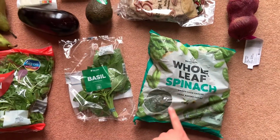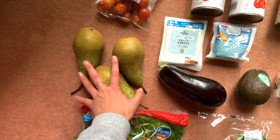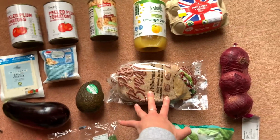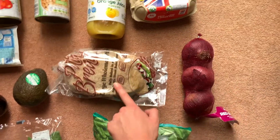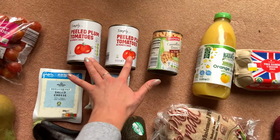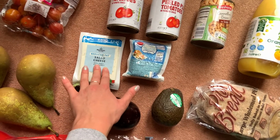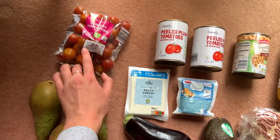So I got some spinach to go in the freezer, some basil, salad leaves. I got 3 loose pears as I probably wouldn't have eaten a whole pack, an aubergine, an avocado, pita breads, and whatever I don't eat of those will just go in the freezer. We've got onions, same again with the freezer, 6 eggs, orange juice, cannellini beans, 2 tins of tomatoes. We've got feta because the feta was more expensive, I'm sure it'll taste the same, halloumi and cherry tomatoes.